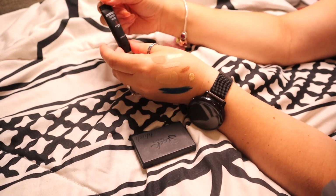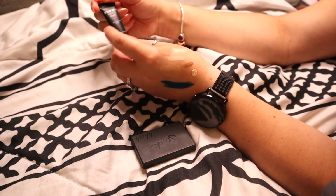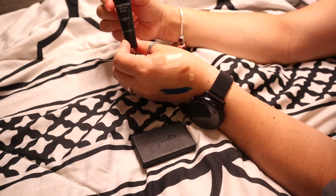I'm getting rid of this sample here from Smashbox. It is a BB cream. Don't need it.